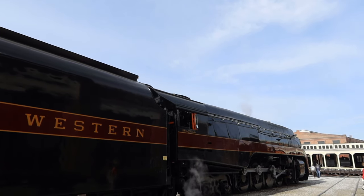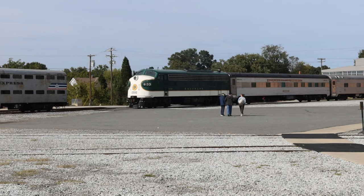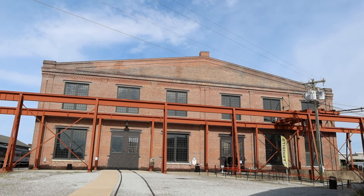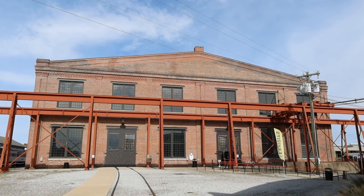Got spit on by the water. So they have a nighttime photography session out here tonight, and they're going to be moving stuff around for the photography session. So for years and years and years, we would come and you could only look in the glass for this building. You couldn't look inside.